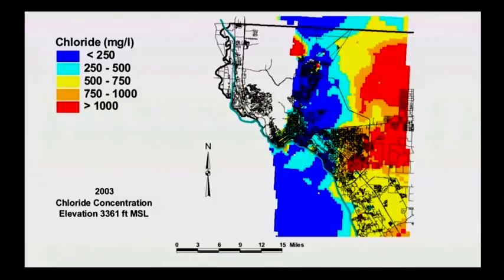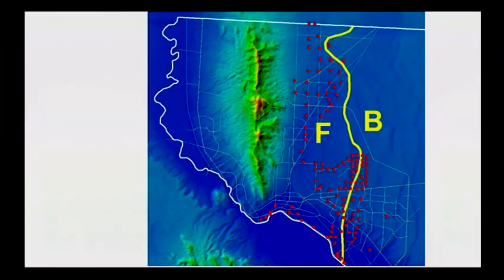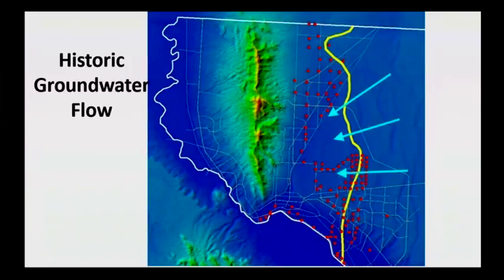So part of our work involved mapping water quality or chloride concentration at various depths. This is at one particular depth interval. And you can see we've got fresh water on the west side of the basin, and then it gets more brackish as you go to the east. So in a kind of cartoonish sense, we can separate the basin into the fresh area and the brackish area, F or B.